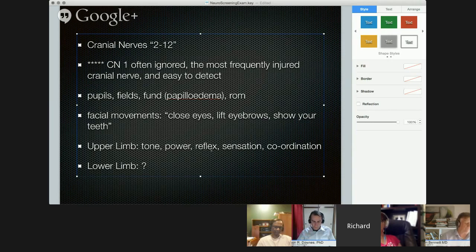The reflex, you don't need to check every reflex. When you first do a screening exam, you can check the biceps, triceps, and the brachioradialis in the arm. You don't have to do every single reflex. You can check sensation, and the importance of sensation is to distinguish whether you are getting dorsal column, which is proprioception and vibration, versus pain and temperature, which is in the anterior. And coordination, of course, is kind of a cerebellar to brainstem link. But you'll get better with that with time.